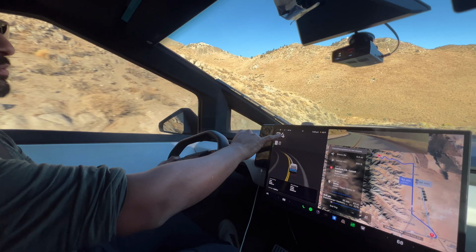So stay tuned. I'm gonna have more videos coming on this overlanding, off-road type stuff with the Cybertruck. And we're gonna go places that I personally haven't seen Cybertrucks or electric vehicles reach yet.